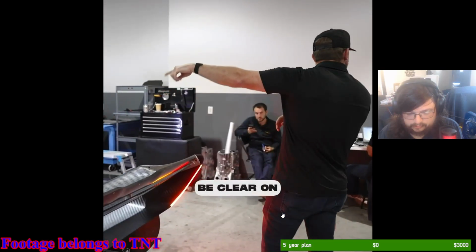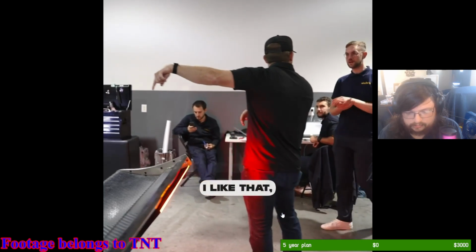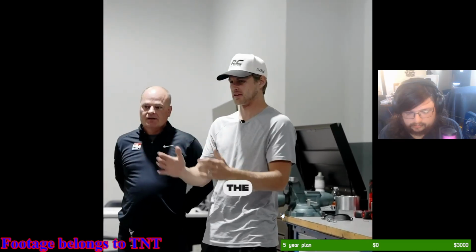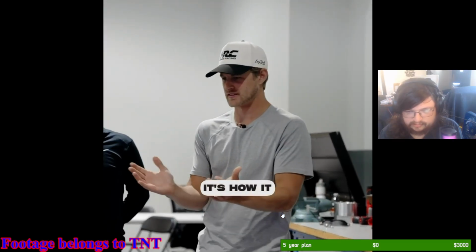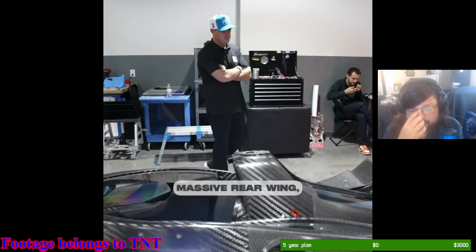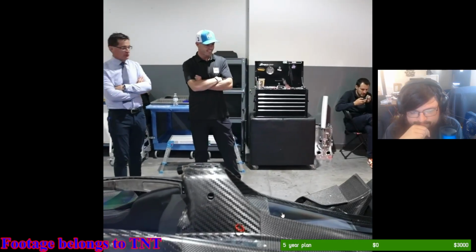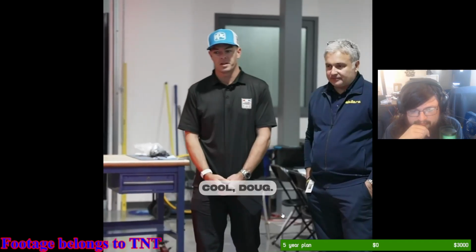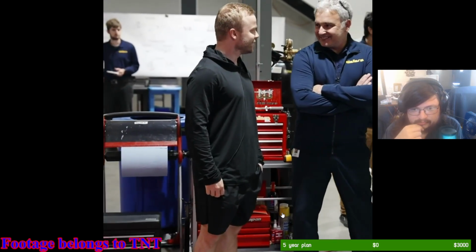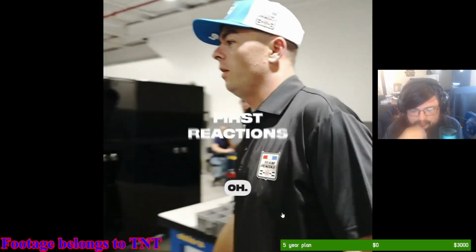Is it always going to be clear on the top? I like that. It looks good. That's cool. I like the shape around with the side pods, how it cuts in as well. It's sleek, like massive rear wing, dude. Like that's awesome. Wow, that looks cool, guys. Looks proper. The future, finally together. Yeah, wow. Oh, it looks nice.